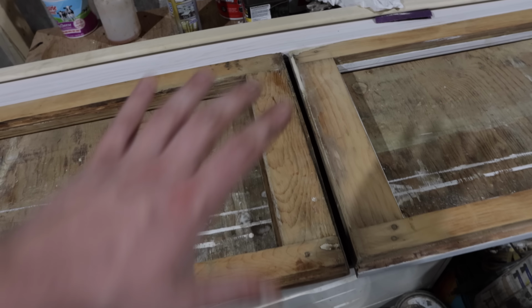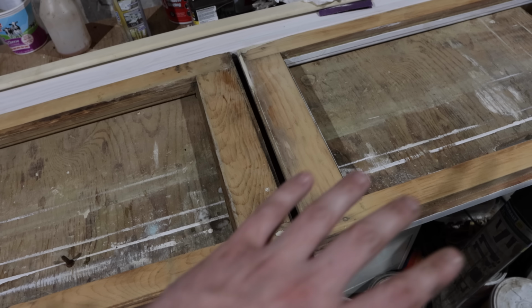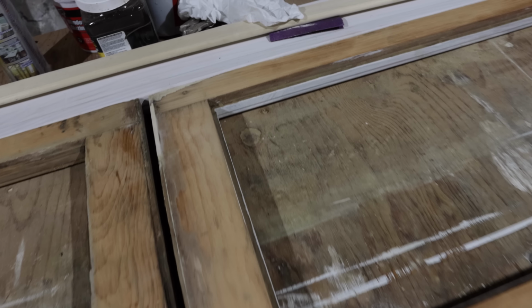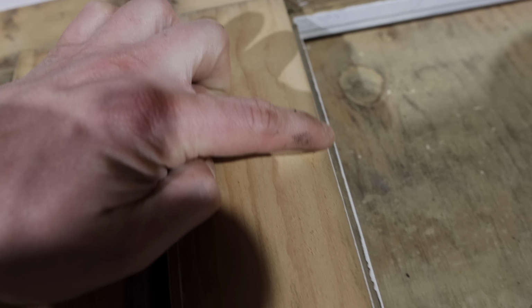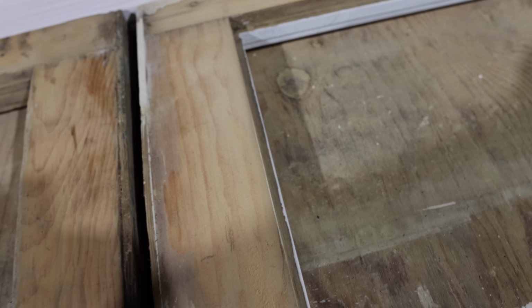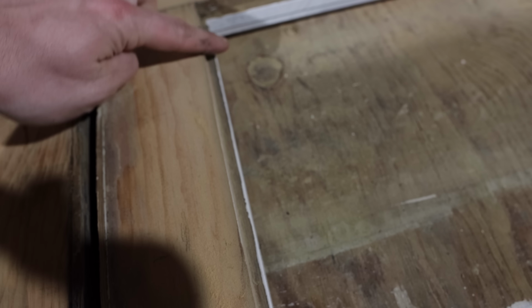I will say, however, the reason I have these flipped on this side is I do want to point out one thing that's very important to look out for if you go and work on your own windows. I want you to pay very close attention to this line here and see how quite straight it is, which is what you want. It doesn't matter as much here. Of course it does, but not as much as this. The reason is when you go to glaze something, your glass sits on that ledge right there, but the glazing rises to this top edge right here.